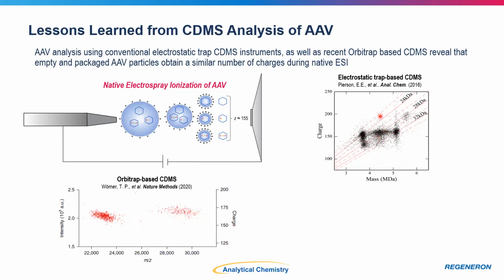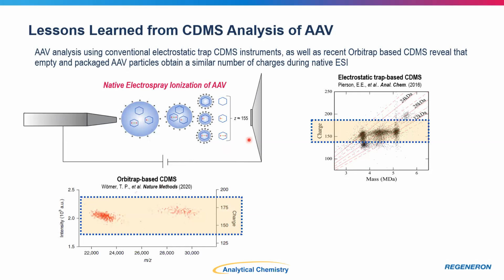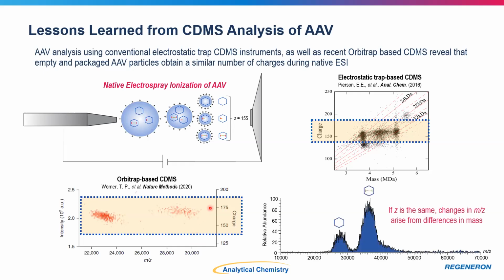And importantly, what both electrostatic trap-based CDMS and more recently Orbitrap-based CDMS have shown us is that empty, partial, and fully packaged AAV particles possess similar numbers of charges during the native ESI process. What this tells us is if the charge remains relatively constant, we can assume that any changes occurring in the M/Z domain arise primarily due to differences in AAV mass. Based on this assumption, we can start to parse out information about capsid composition, full versus empty, which should only really be differing by mass because we assume that their charges are the same. And so we're going to exploit this empirically derived assumption for the online method that I'm going to describe today.